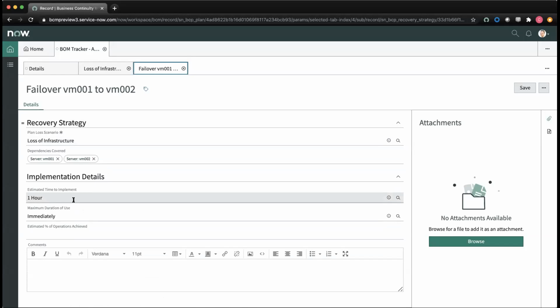strategy, and then the maximum duration of use. This is simply identifying how long we could leverage this strategy. So when we look at the BC plan, we may have a work from home strategy, and we may be able to send key resources home, and they can work from home for up to 2 months. And then we can identify, if applicable, the estimated percentage of operations achieved, because we may see degradation in operations at time of event if we do have to activate one of these particular recovery strategies.